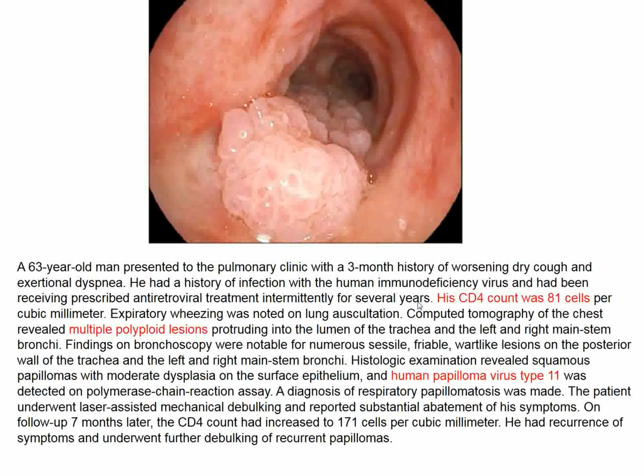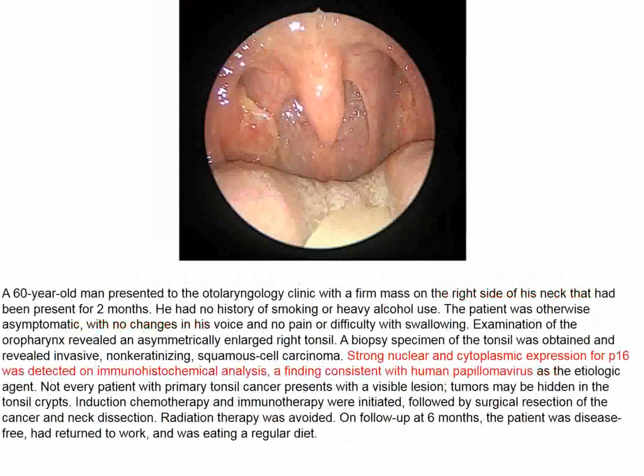Here's an image from the New England Journal. We see here these papillomatous lesions on bronchoscopy in this patient. And this is human papillomavirus type 11 in this patient that has a low CD4 count because he's HIV positive. So these things have to be removed by laser treatments, and this is fairly tedious, but it's another example of a tumor being elicited by a papillomavirus.